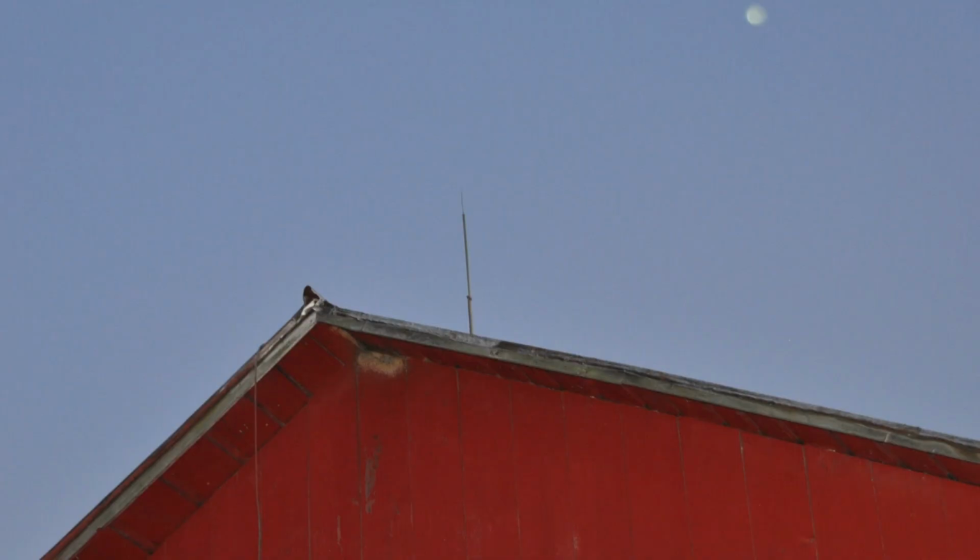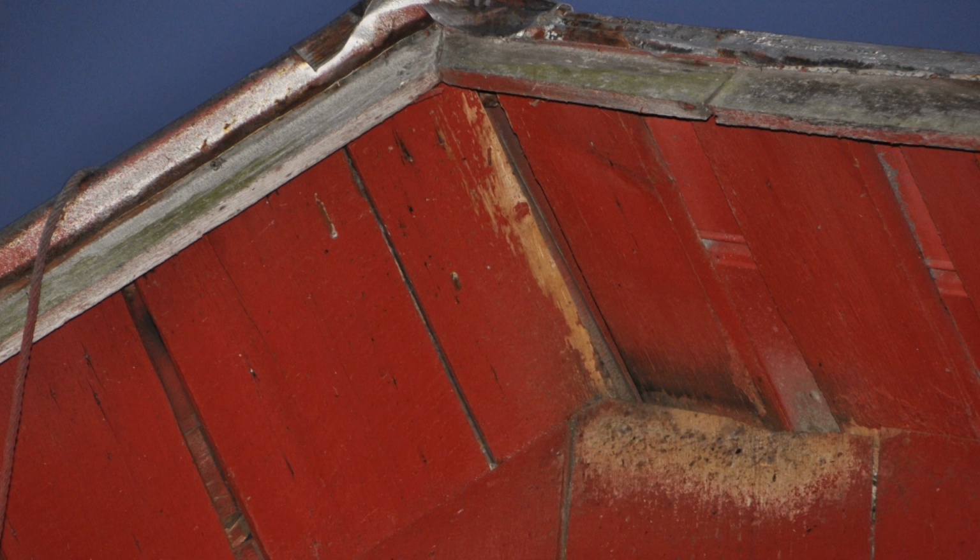You can also look outside, and if you see stains or wear, here you can see stains in the top of a barn. Not only that, if you look up close, it looks like rubber marks. It's dark marks, and that is probably a huge roost.